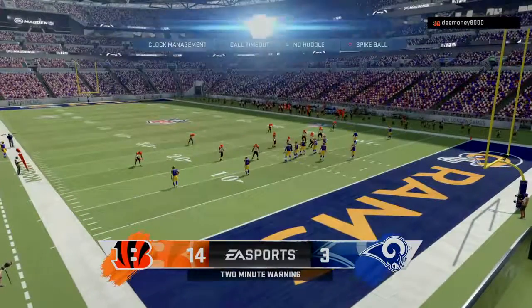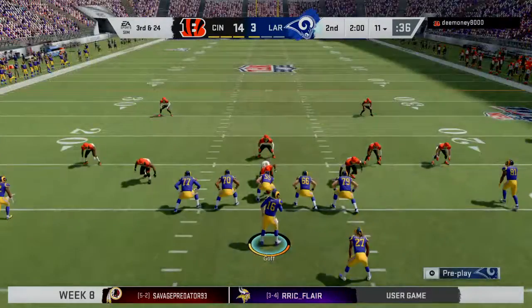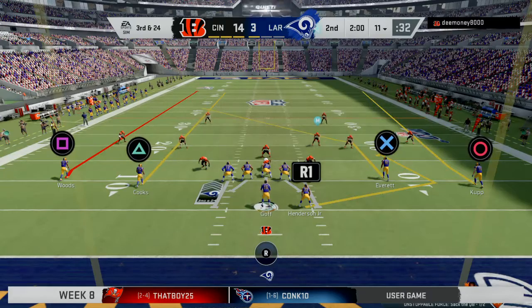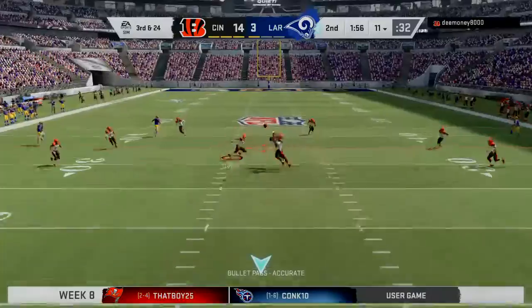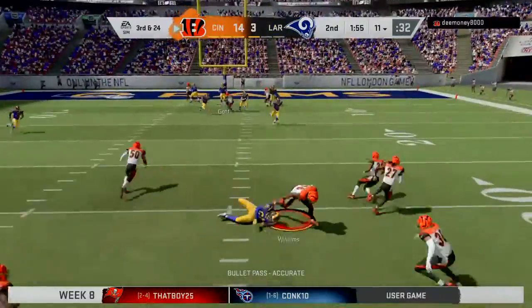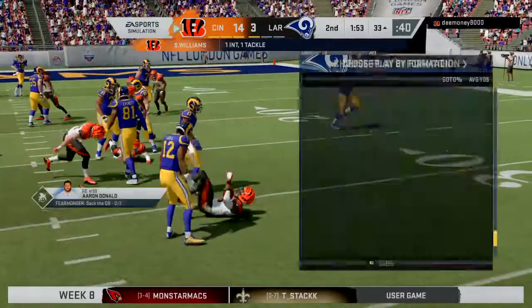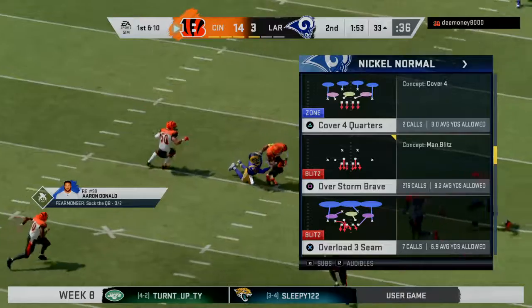We've got a 14-3 ball game with 2 minutes left in the opening half. After the sack, they'll come up now 3rd and long. Yeah, I wouldn't be surprised to see them run the ball here just to try and get some space. Goff. Is this intercepted? It is. It's intercepted. Picked off by Sean Williams. And they have the football and will set up shop at the 33-yard line.